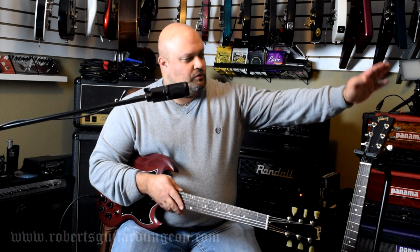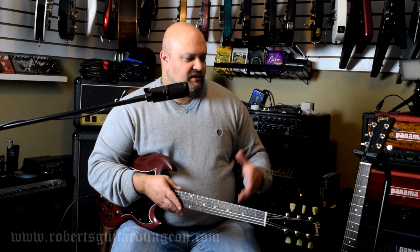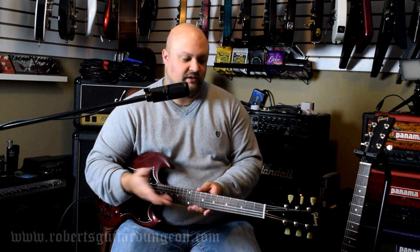Compare this guitar to my 2007 guitar of basically the exact same model, and see how far Gibson has come in the last 10 years. I know that this guitar technically came out 2 years ago, but it's a 10-year difference, and there hasn't been that much that's changed between the 2017 line and the current 2019 line as of this recording.